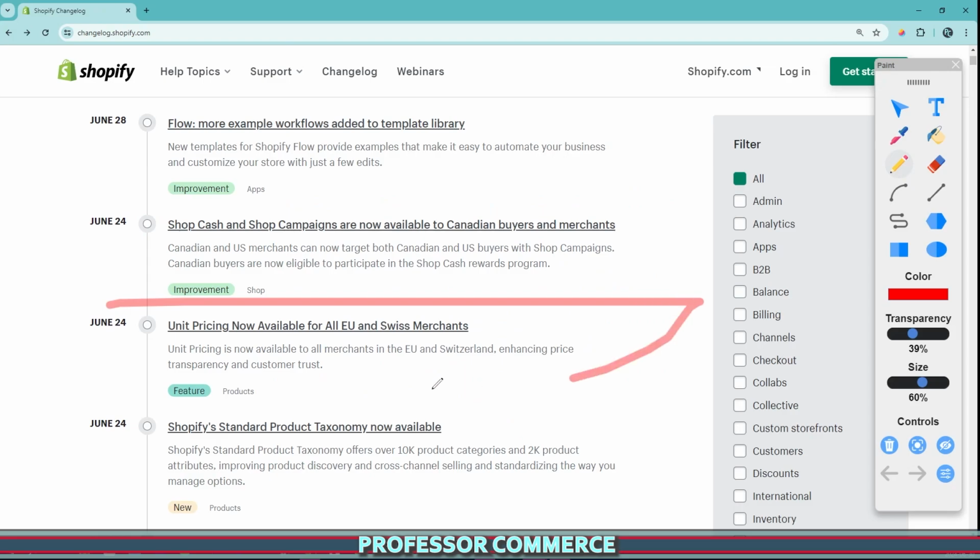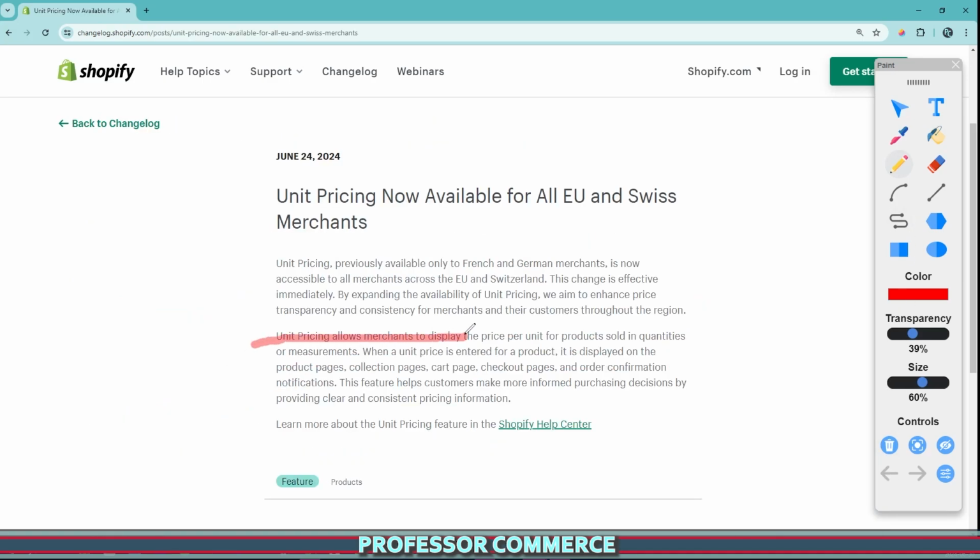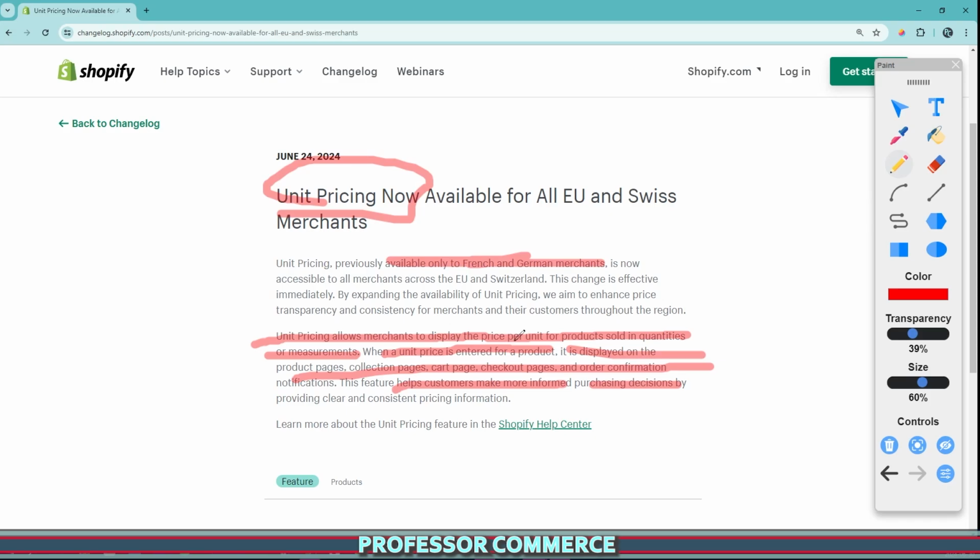All right, so we have a new little feature here for products, and this is for all EU merchants and Swiss merchants. It says unit pricing now available. Unit pricing is now available for all merchants in the EU and Switzerland, enhancing price transparency and customer trust. So unit pricing allows merchants to display the price per unit of products sold in quantities and measurements. So when a unit price is entered for a product, it is displayed on all sorts of different pages, which helps customers make informed purchasing decisions. And this unit pricing feature was only available to merchants in French and German previously.